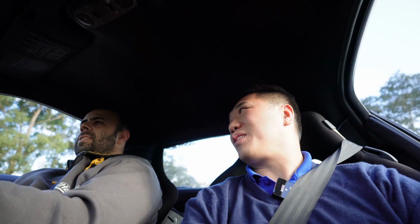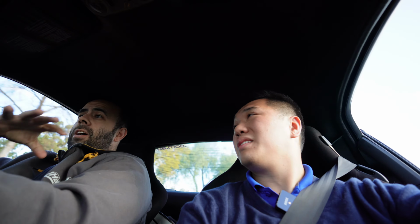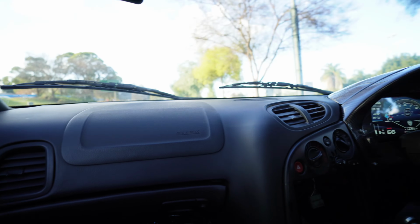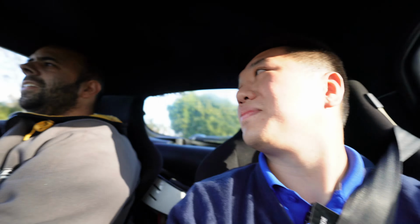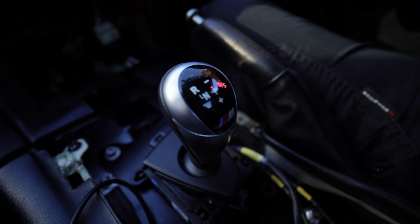I can't believe it didn't smoke the tires. Yeah, no, this thing fully hooks. So on this boost setting, it's very planted. On the high boost, you feel like dancing a little bit, but it doesn't spin. Because I'm a bit lazy, nothing to see here.